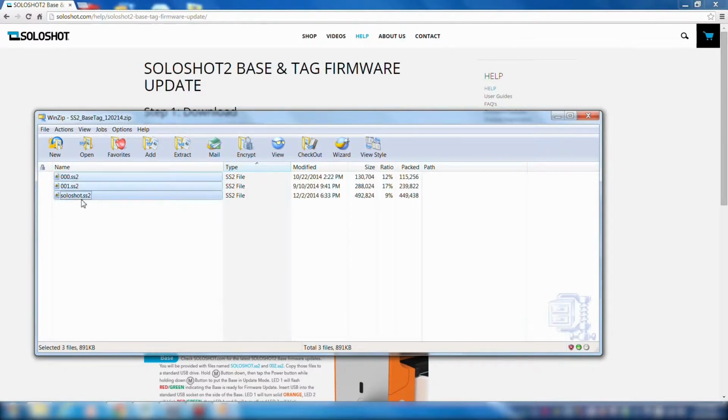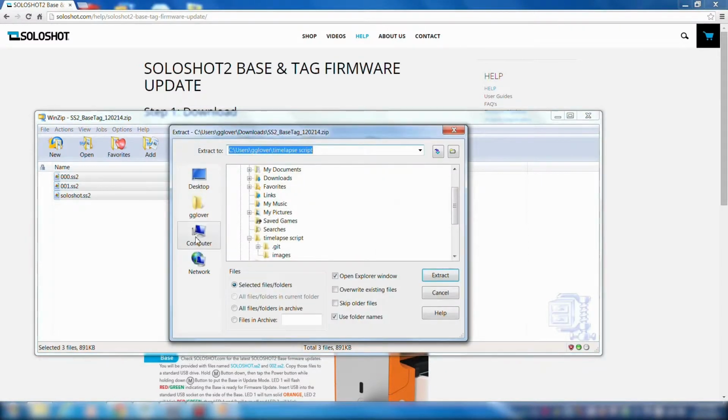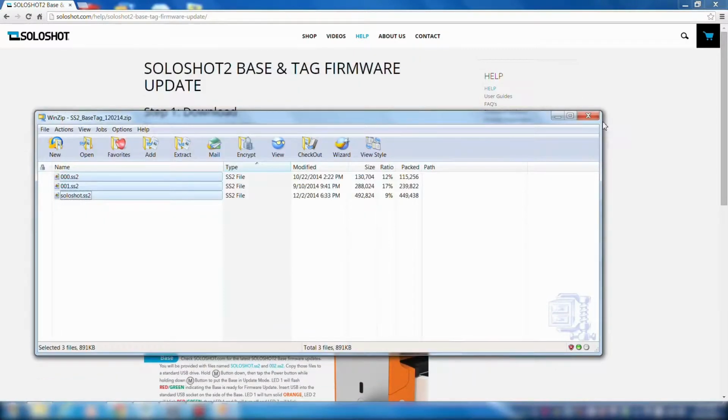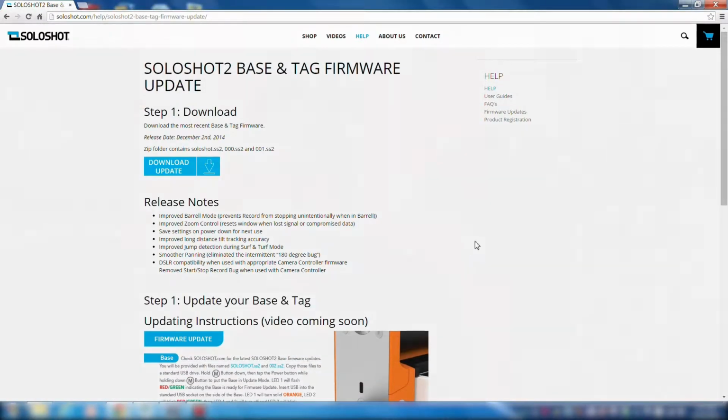Unzip the contents of this file onto a USB 2.0 memory stick. Make sure that the files are in the root directory of the memory stick and are not renamed. There should be three files on the memory stick: soloshot.ss2, 000.ss2, and 001.ss2. Once this is confirmed, you are ready to update your base and tag.